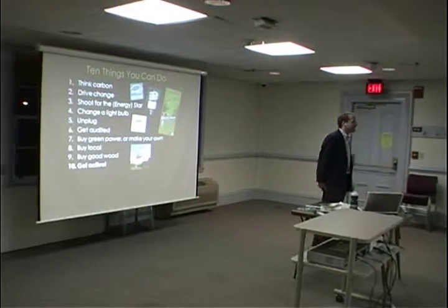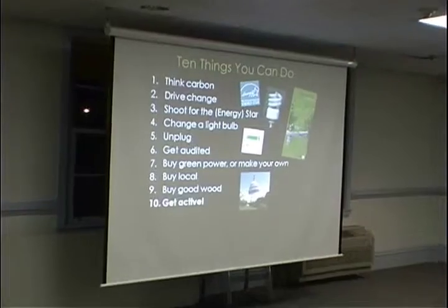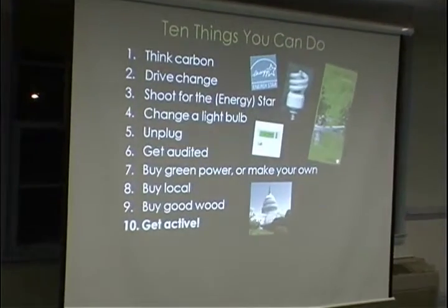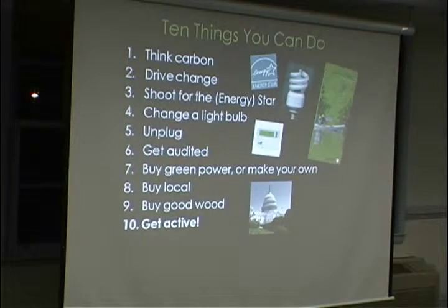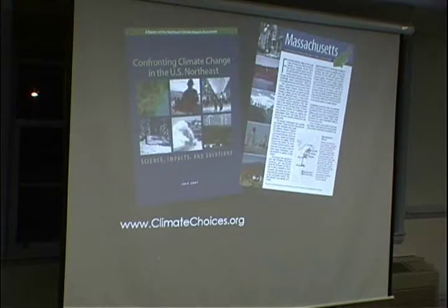And number 10, get active. Tell your elected representatives that you care about carbon, that you're watching how they vote when it comes to renewable energy, energy efficiency, fuel economy standards, and carbon and climate change legislation. That's probably the biggest piece on there.